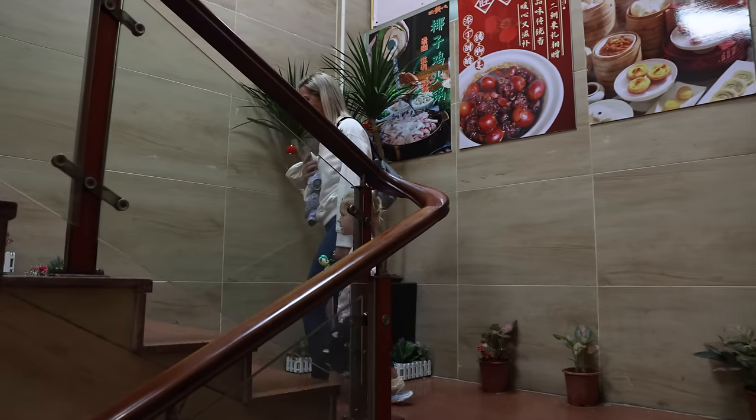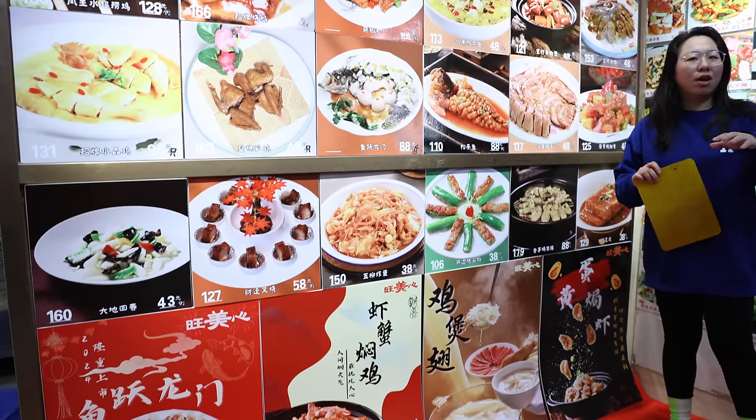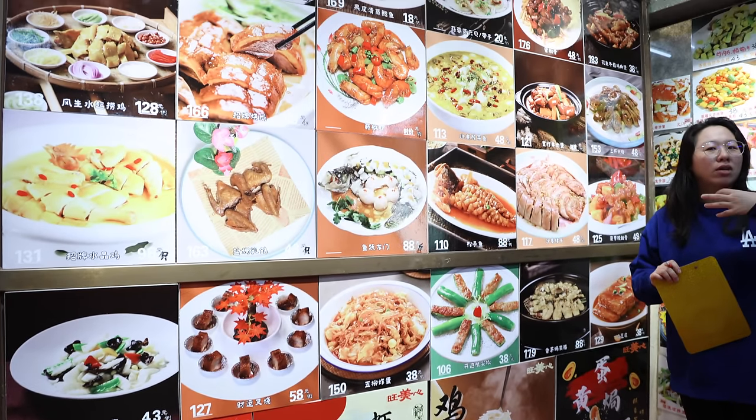So now we've come for some food at Wang Mei Sing in Foshan, and we've just got a private room. It looks really, really nice. But the difference here is there aren't any individual menus. The menu is right here on this giant wall. So if you've got bad eyesight, it's really good because you can literally see what everything is in giant picture form. So you just pick and choose what you're eating.